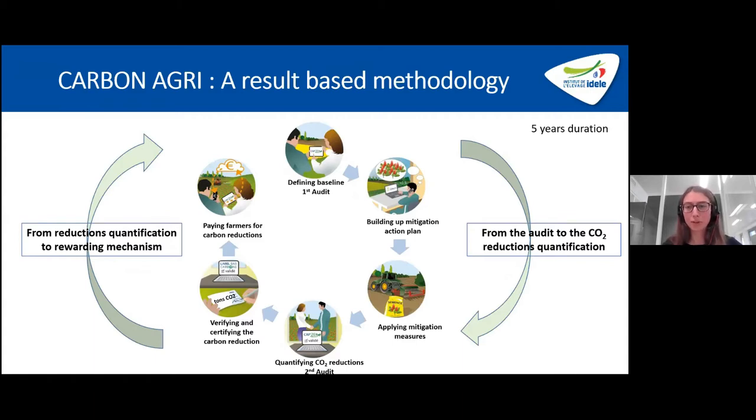The scope of this methodology is the whole farm with all the production units. And the first step is to determine a baseline with the first carbon audit on farm, thanks to the CapTour tool to assess the carbon footprint. Then the farmer and the advisor build a mitigation action plan with the implementation of several best practices to reduce GHG emissions and to increase the carbon sequestration. These practices are listed in the Carbon Agri methodology.